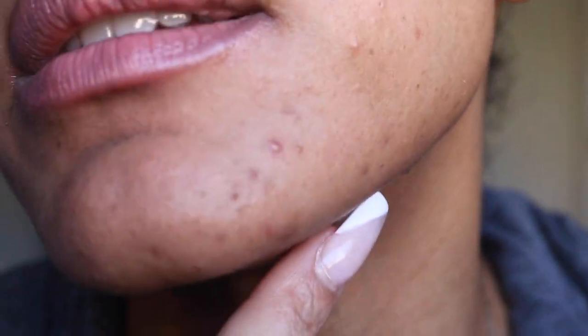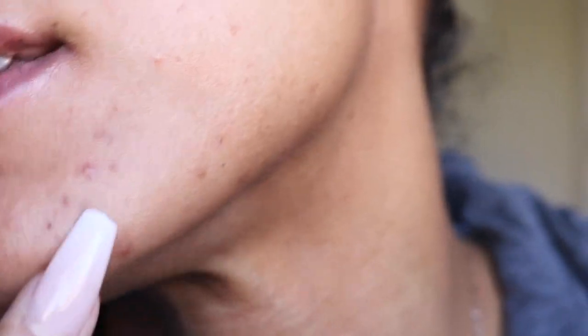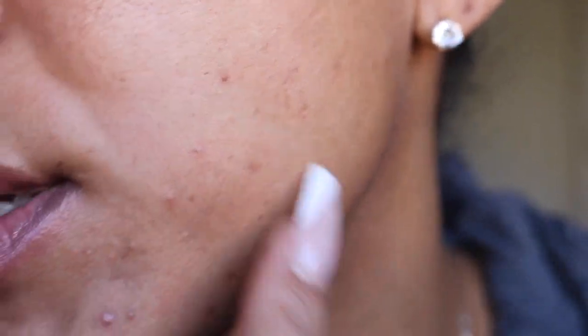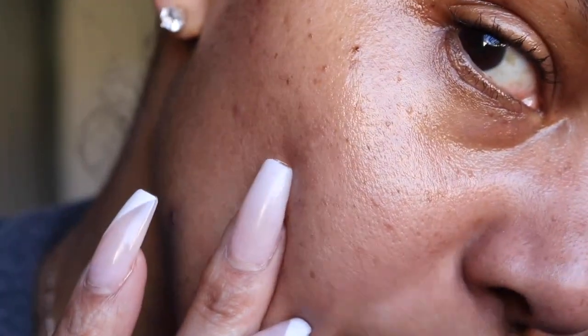It's horrible, you guys. Look at my skin. It's red, it's agitated. It's just no bueno right now. And as you can see, my skin is still trying to push out any of the ingredients because my skin is still going haywire.